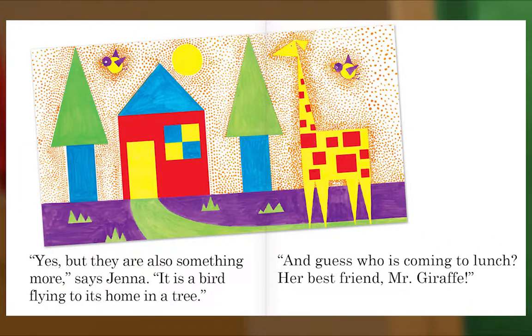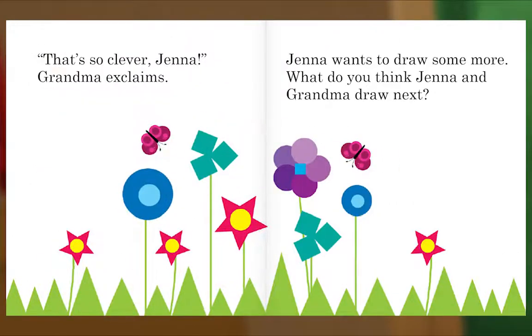"Yes, but they are also something more," says Jenna. "It is a bird flying to its home in a tree. And guess who is coming to lunch? Her best friend, Mr. Giraffe." "That's so clever, Jenna," Grandma exclaims. Jenna wants to draw some more. What do you think Jenna and Grandma draw next?